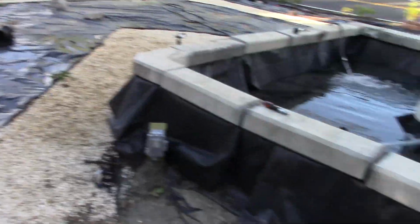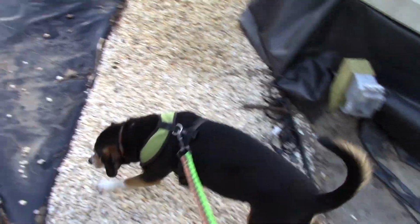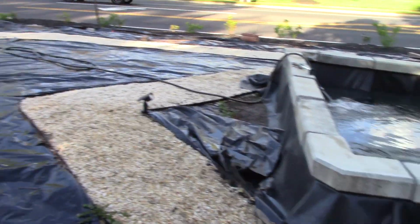So right now the dog and I are going to go for his little walk, and once we're back, hopefully the fountain will have filled sufficiently, and then I can get going with my planting.